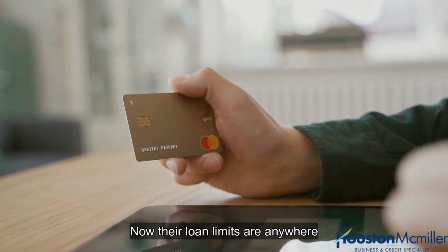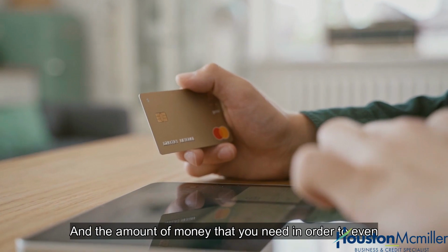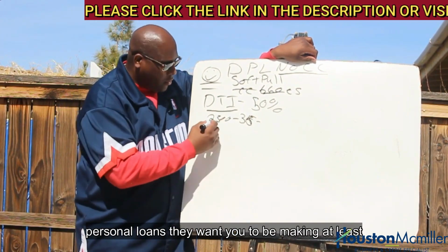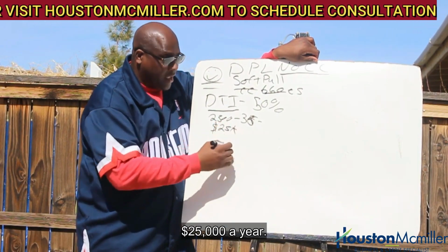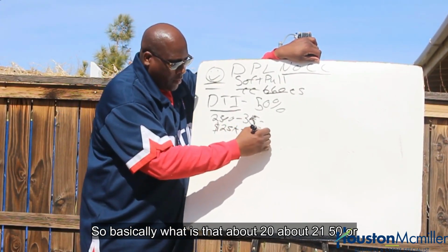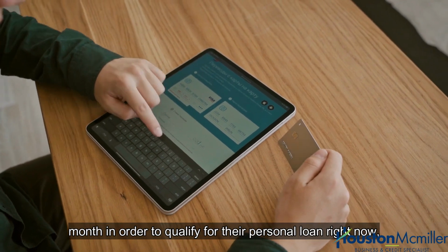Okay, now their loan limits are anywhere from $2,500 to $35,000. Okay, and the amount of money that you need in order to even start to get approved or qualify for a Discover card personal loan, they want you to be making at least $25,000 a year. Okay, so that's how much they want. So basically, what is that, about $2,150 or something like that? That's about how much they want you to be making a month in order to qualify for their personal loan.